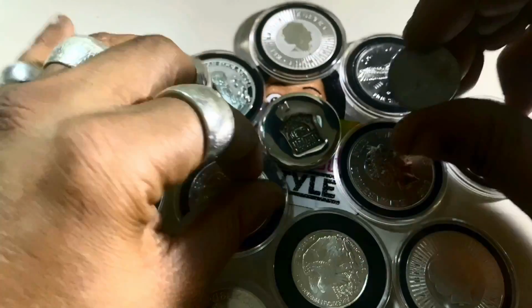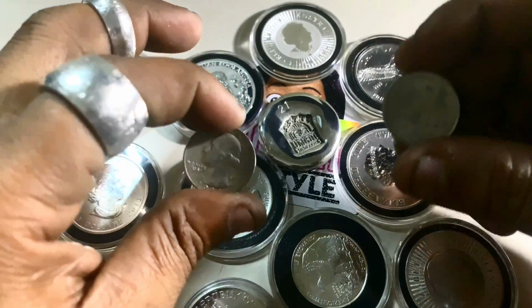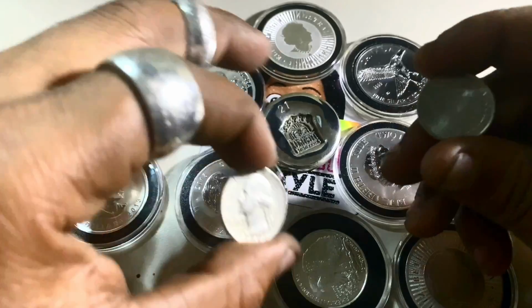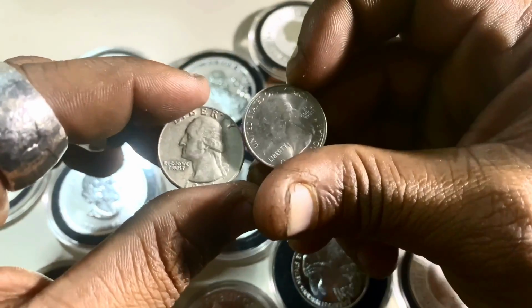So I just want to bring that to your attention as well. Now, before we go, I want to leave you guys with something. All right, so there might be a time where you're like, hey, you know what? I forgot the date of what quarter and dime actually contains silver in it. I'm gonna show you guys an easy way to actually tell the difference.